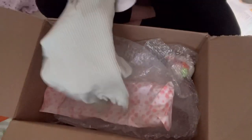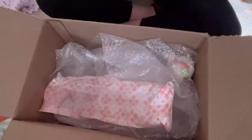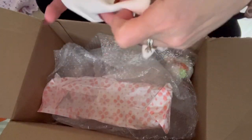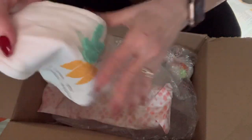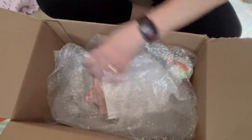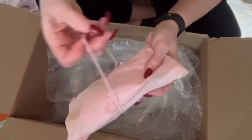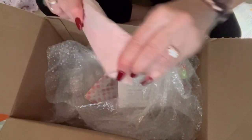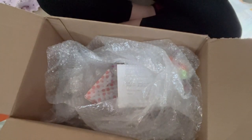Mirror size, little dot here, beautiful. Oh, I love you, a gold bunch. Look at that, it's so cute. Love it. Oh wow! Oh, we have more. Thank you, Billy. I love everything that you send me. Thank you so much. It's really, really kind.